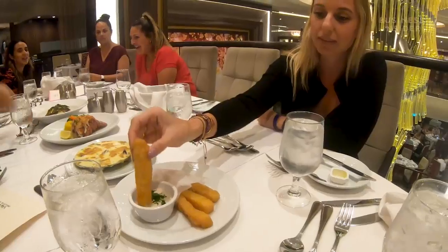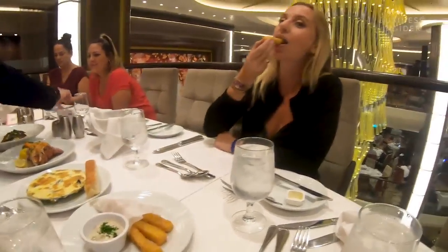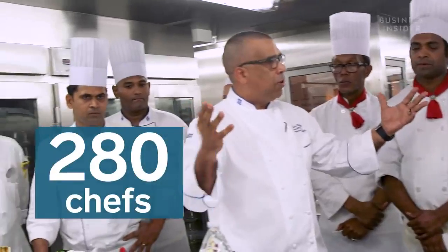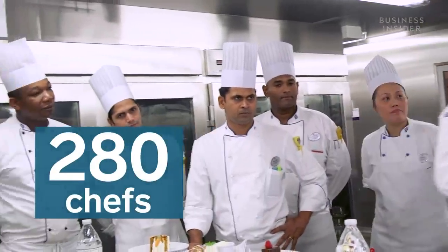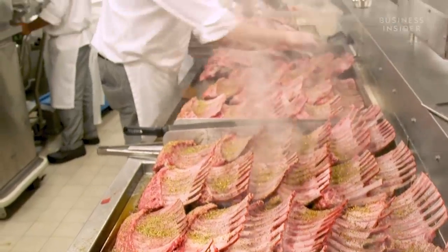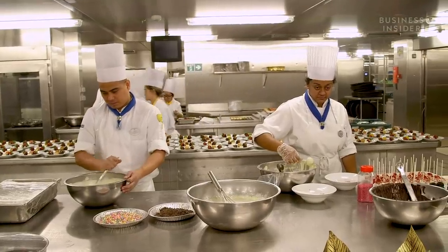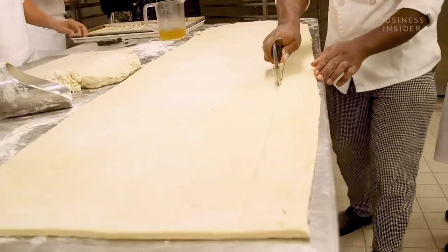Any food on board this beautiful ship, anything you eat, is my responsibility. Wherever you have beautiful potato fry, it's mine. Rice is mine. Pate is mine. Pastry is mine. Salad, shrimp, wherever you eat it, it's my responsibility. Rijo's team of 280 chefs run the kitchens 24/7. Each chef works 10 to 12-hour days. Contracts typically last 4 months without a single day off.